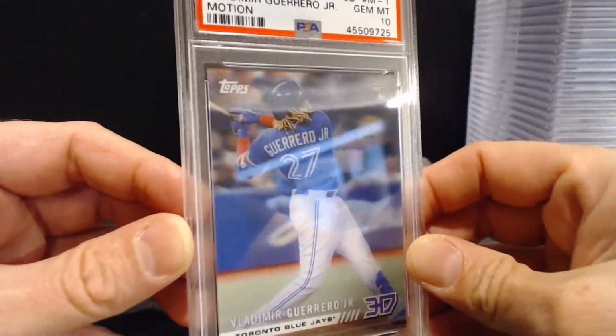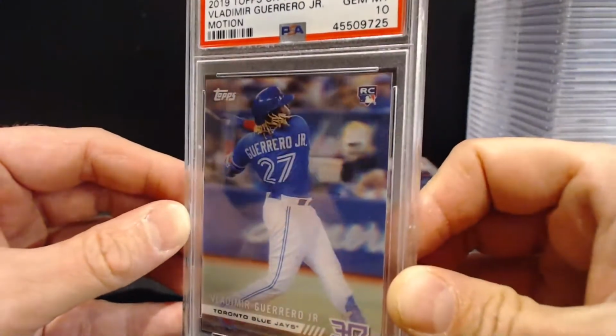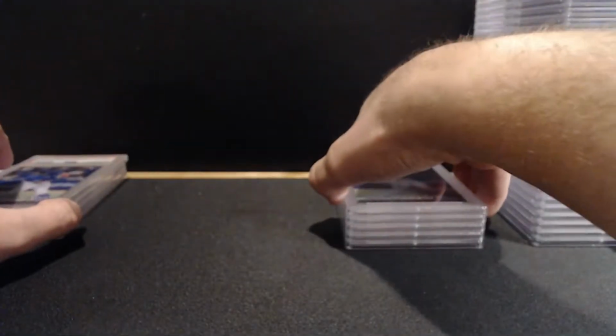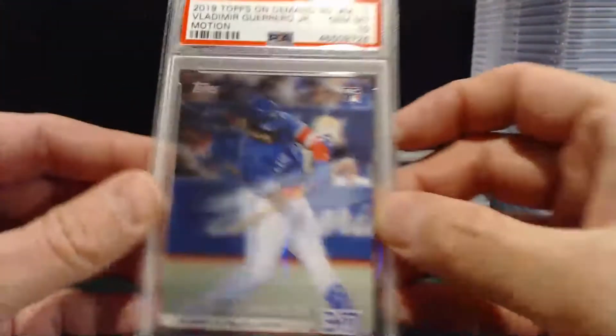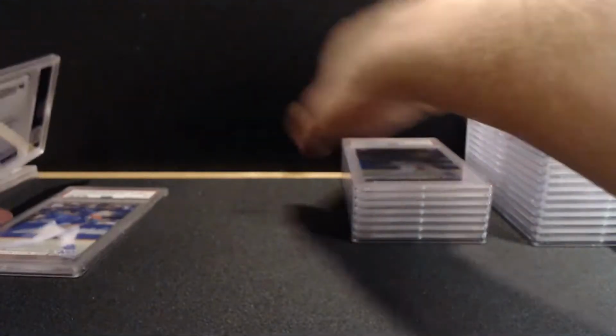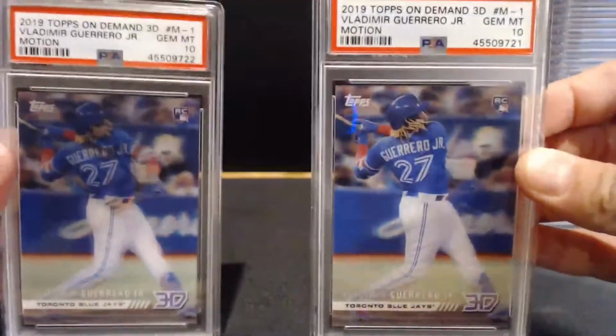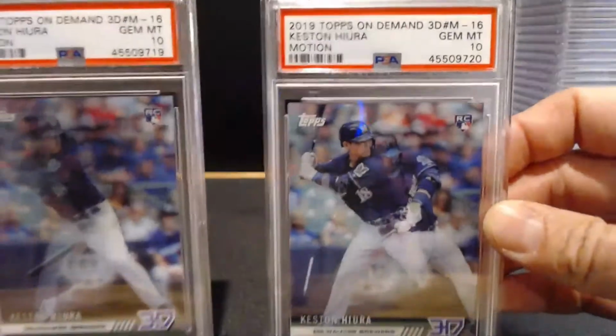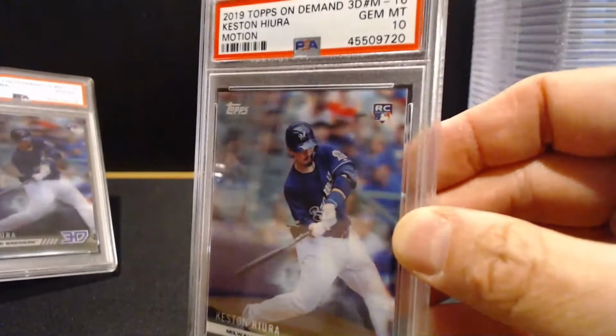I think I have 5 of these I subbed. He slimmed down a lot. I saw something on Twitter or Facebook of him the other day, and he had slimmed down a lot. Hopefully that translates into a better sophomore season for him. Yep. So we had 5 of the Vlads, and they all came back as tens. Then we have Keston and rookie motion, and those both I had 2, and they both came back as tens.